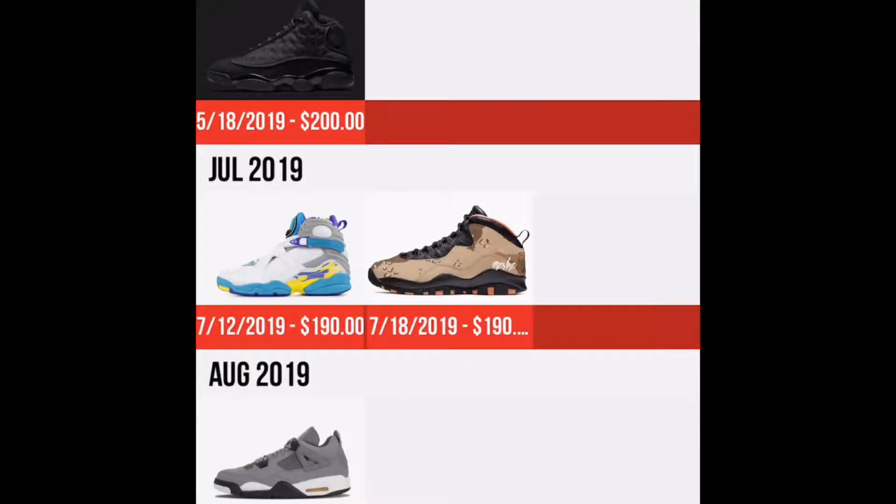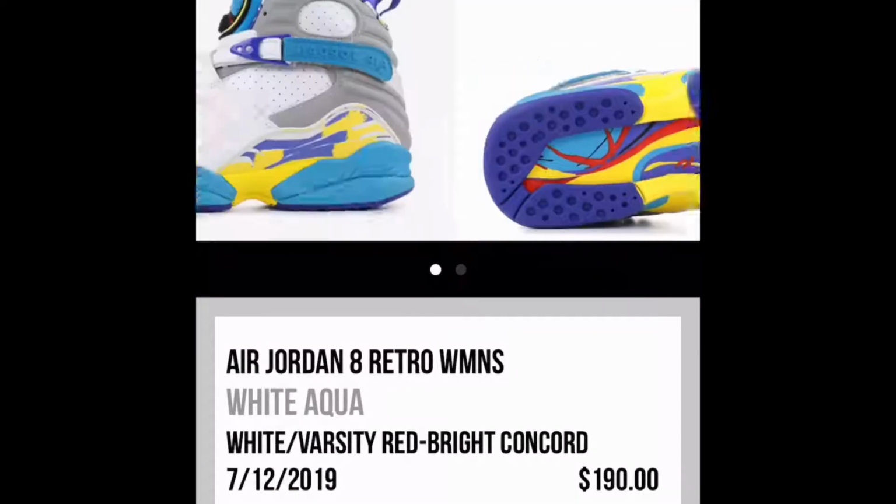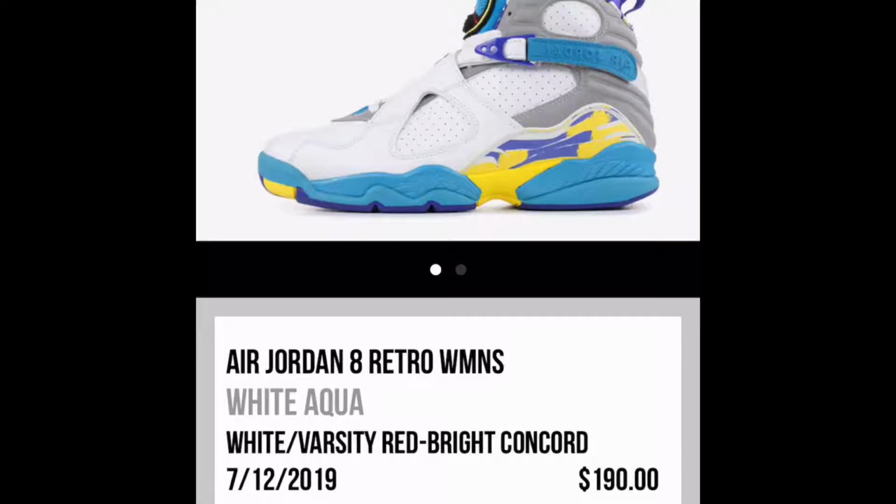Moving down here, we look at July on some future shoes. This is a Woman 8, white aqua. And pictured here is an older version of the shoe. I'm not an 8 fan. Always loved the tongue. That chenille tongue just makes the shoe. But I don't think I've ever been a fan of the straps. I've always felt it as a big, heavier, clunkier Jordan. A hotter shoe, just not for me.